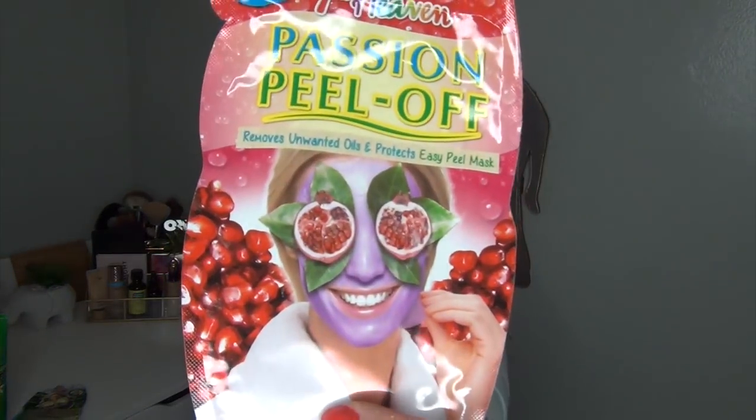And I picked up a different one as well. I picked up the Seventh Heaven Passion Peel-Off Mask, and it says removes unwanted oils and protects, and it's an easy peel-off mask, and it looks like it's going to be a purple one.